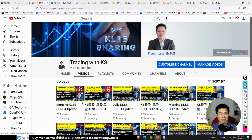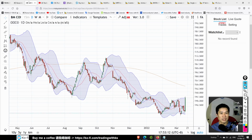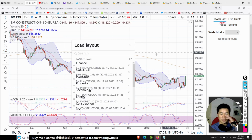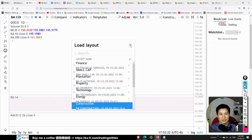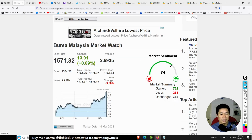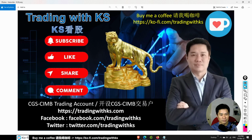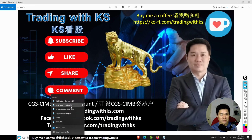So this morning I talked about MRT also. This morning I already saw MRT coming. This one is construction. Later we're going to take a look at the construction chart. Let's check out the introduction first.